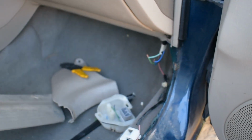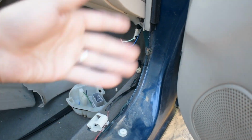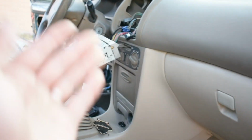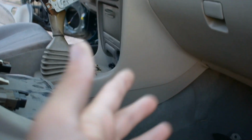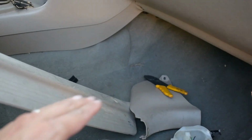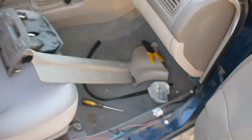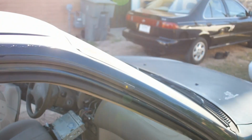Now I figured out A, why the stereo would not come on, the speakers would not make noise no matter what I did, and B, why the radio was dying, because somehow something was draining the battery when all of this was disconnected. Once I connected these wires back together, the radio has stopped draining altogether, and it has stopped killing the battery on the car. The only downside is now I have a Corolla completely disassembled in my driveway, which is irritating.